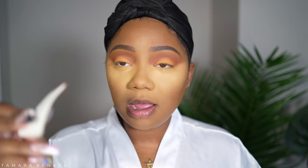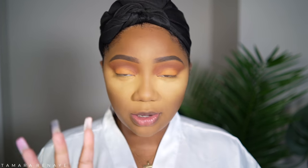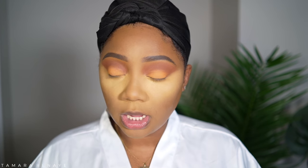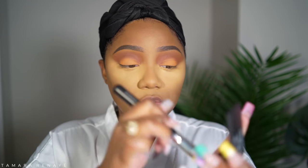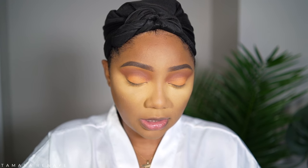It does come with this little thing here, but I don't need to do all of that. You guys know I like to use a brush to apply my powders. So this is the shade right here. I'm not too sure if you're able to see the true color because of the lights I've got going on, but I'm going to go ahead with my Japanese powder brush. This is the number 718, and I'm just going to press it into the powder and then apply it onto my face.